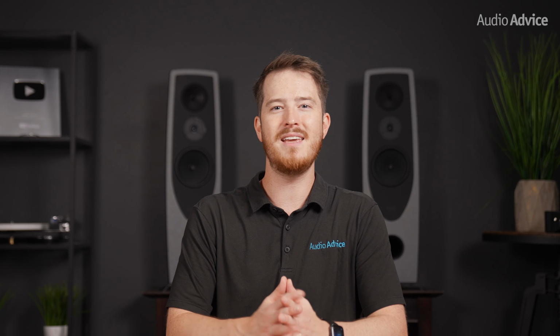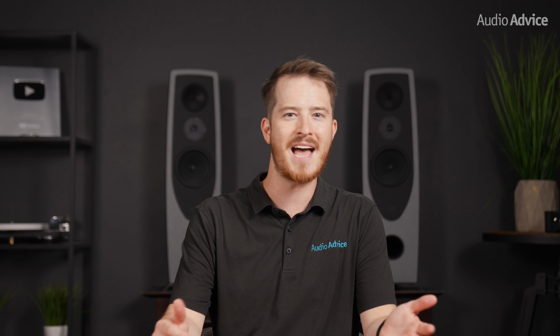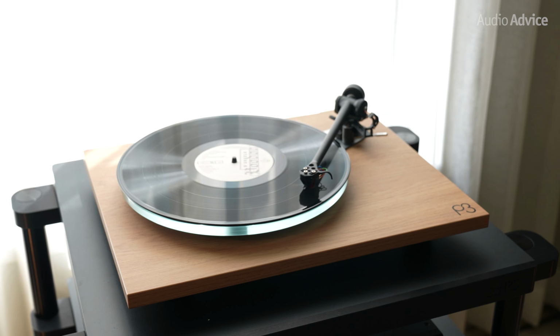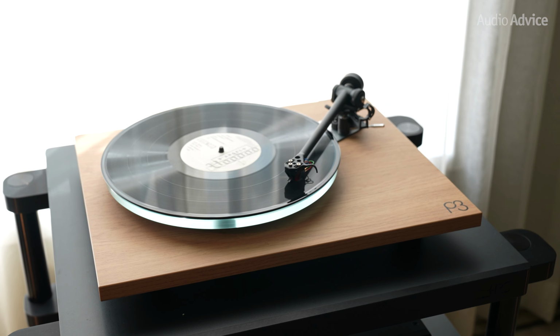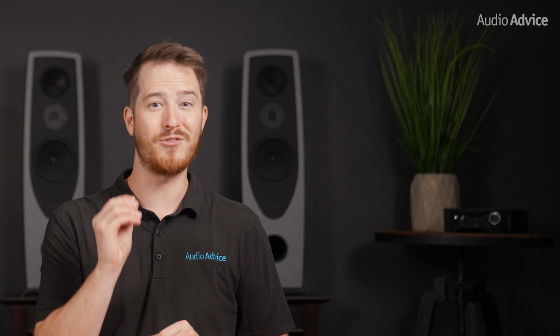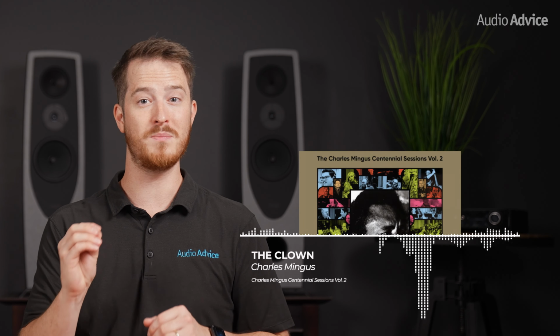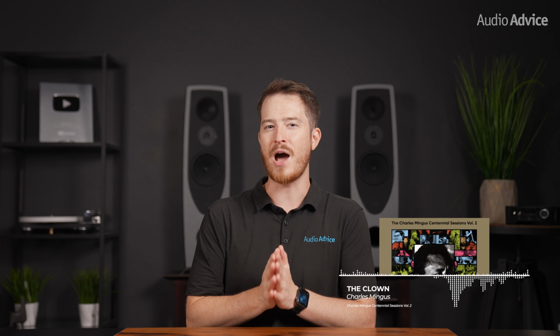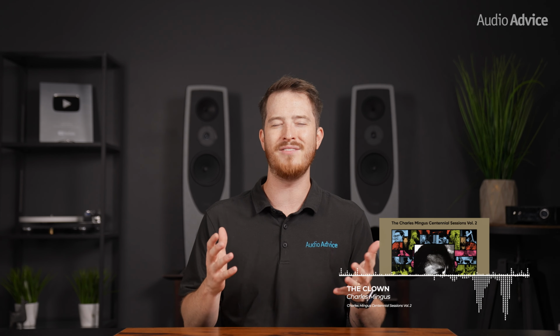Now, we tried a variety of different music from classic rock to jazz and classical, and the thing that jumped out most to us was the dynamics that this speaker can portray. When the music is engaging, they really make you want to tap your toes, which is one of the hallmarks of that Rega sound. Now, one of our favorites was the brand new album by Charles Mingus, Centennial Sessions Volume 2 on Qobuz, where the sound from the AYAs was just so lively and soulful.